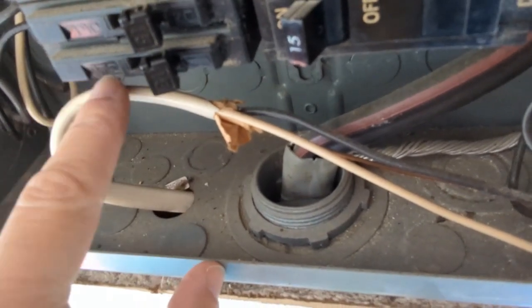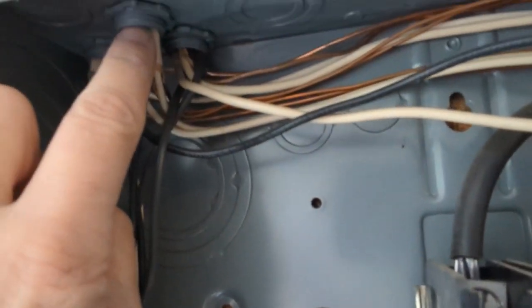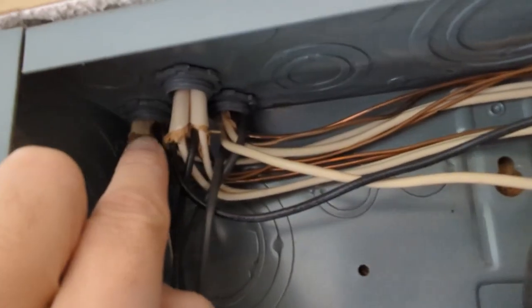And we should see where this wire is going. I'm not sure where this wire is going just yet. But if you look up here, how these wires are connected right here, this is the protective connector that we're looking for right here.